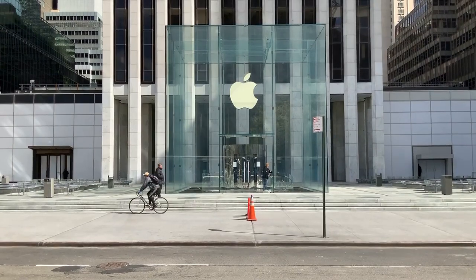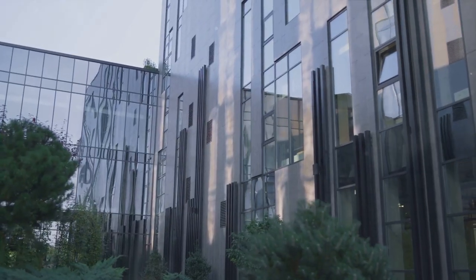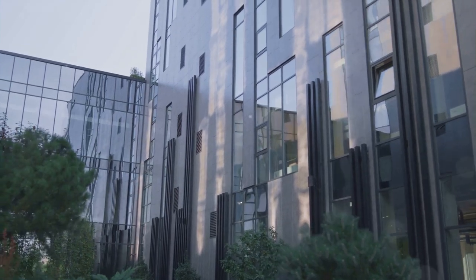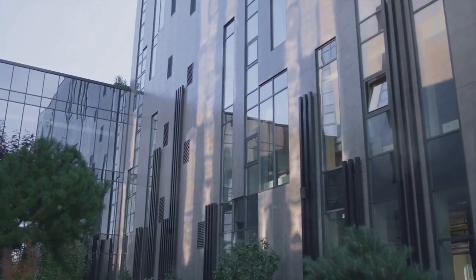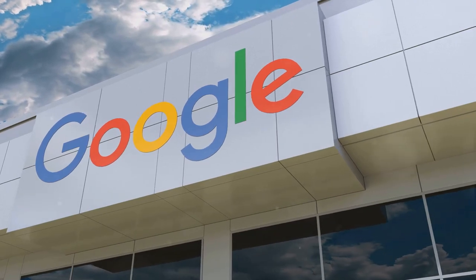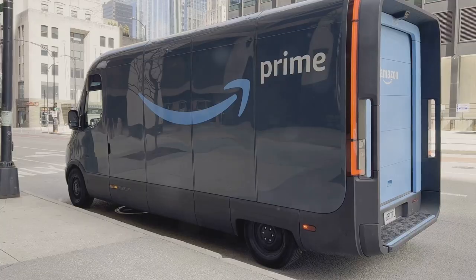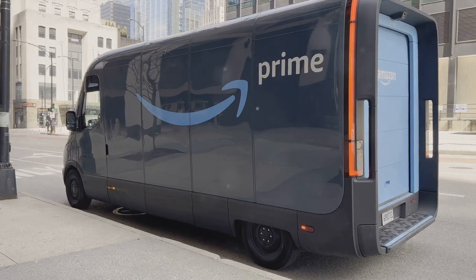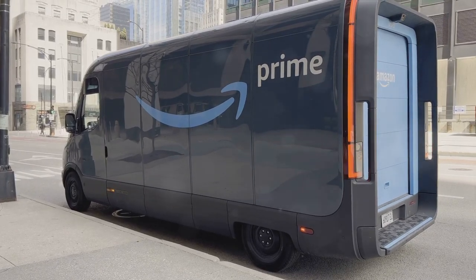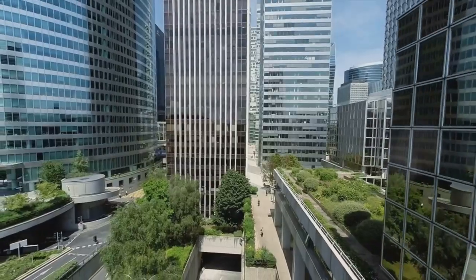Apple, for instance, has pledged to become carbon neutral across its entire business, manufacturing supply chain, and product lifecycle by 2030. Google, on the other hand, is harnessing AI to optimize energy use in its data centers, reducing energy consumption by a staggering 15%. Amazon, the e-commerce behemoth, has committed to powering its operations with 100% renewable energy by 2030.